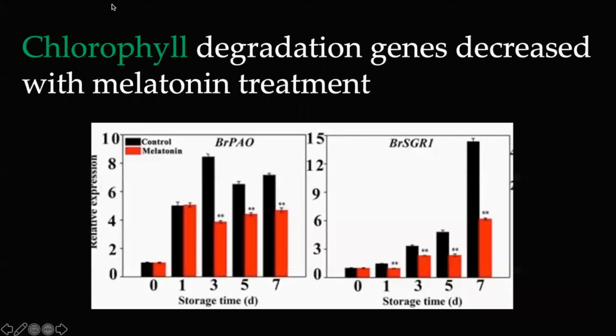So we see that the chlorophyll degradation genes decrease with melatonin treatment. We have relative expression here on our y-axis. Melatonin is in red, just like the rest of the paper, and control is black. These two genes are PAO and SGR1. Now, these are two genes associated with degrading the chlorophyll. If they increase in relative expression, that means we'd expect less chlorophyll, and we'd expect the leaves to yellow. So consistent with what we saw from our initial visual look, and those yellowing leaves, there's actually more expression of these enzymes that break down chlorophyll in the control. These are statistically significant differences, and the melatonin treatment is lower.